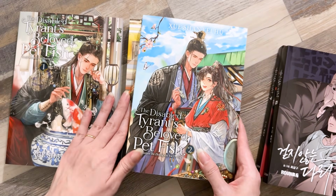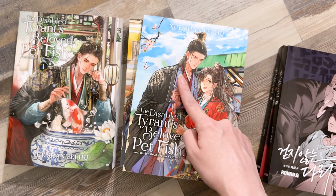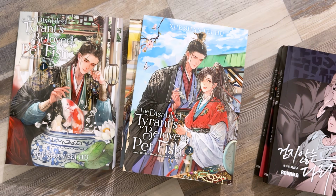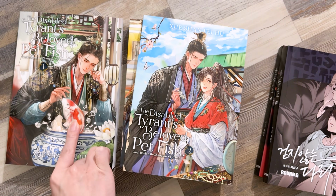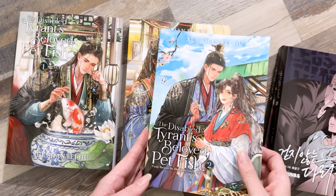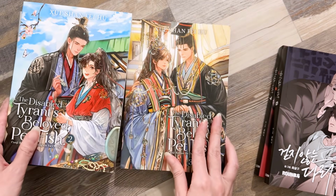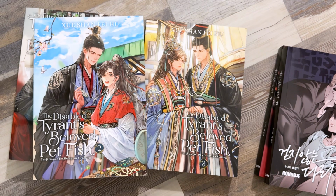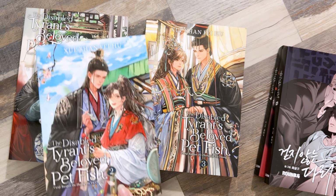But I liked this so much. So it's called The Disabled Tyrant because the prince that he is trying to get affection from was born unable to speak, which makes it challenging because he is a fish and unable to speak, and then trying to fulfill his tasks is a challenge. But as you can see from the volume 2 and 3 covers, there becomes a way for the fish to be able to have time in human form. And so then it's still a challenge for him to do the things he's supposed to do. But I just really loved this story.